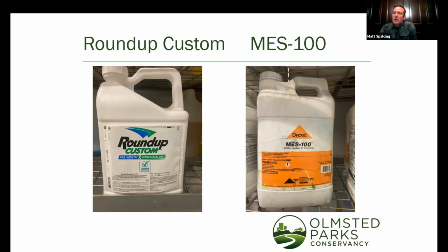It's important also to use a non-ionic surfactant like this methylated seed oil. We like this Drexel MES 100. That's going to help the product stick to your foliage a little better.